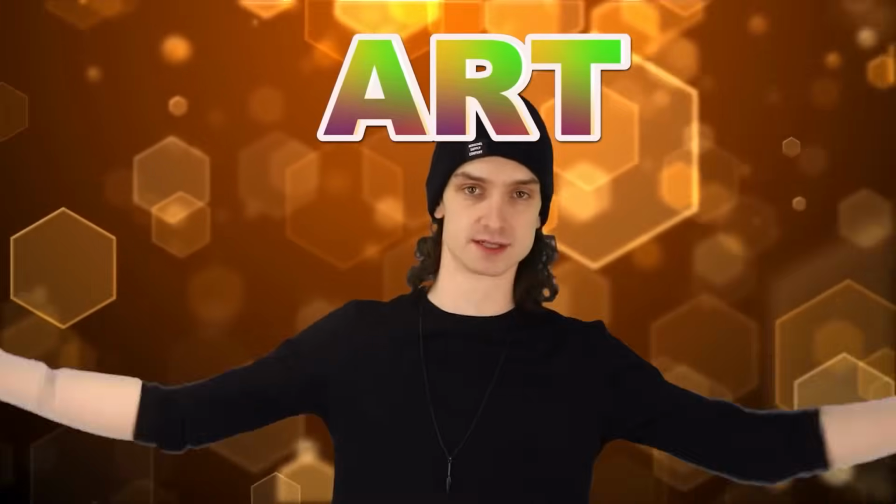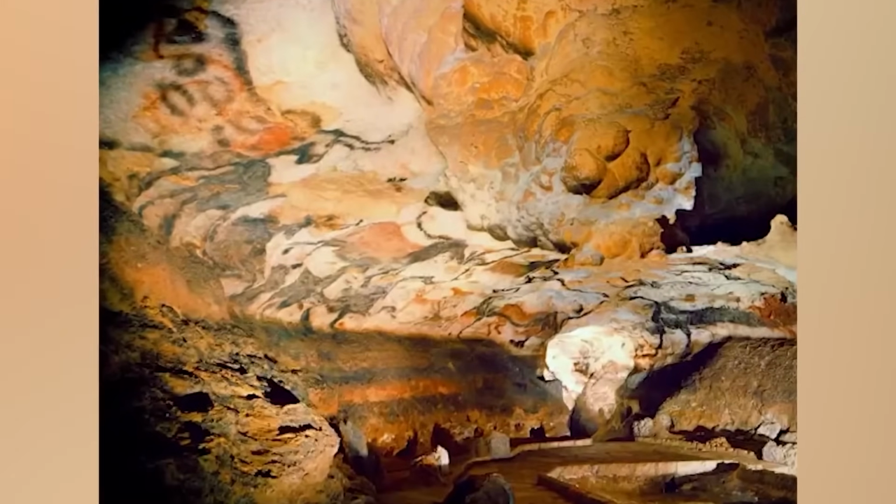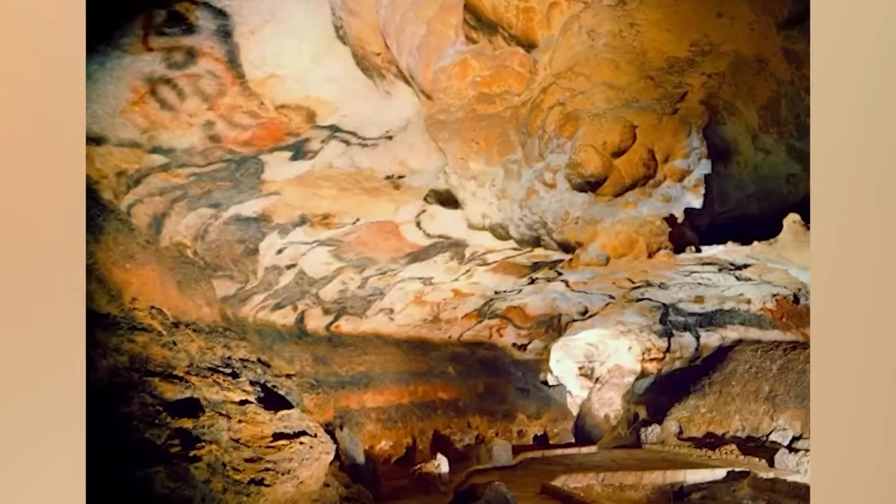Number 4, paintings. Yeah, why not? Let's include art into this mix. Who was the first person to create art? The Lascaux Caves have been dubbed the prehistoric Sistine Chapel. These cave paintings are from 17,000 years ago and they're beautiful. But if you're thinking about sneaking down there to write Jordan was here, well, you better think again.